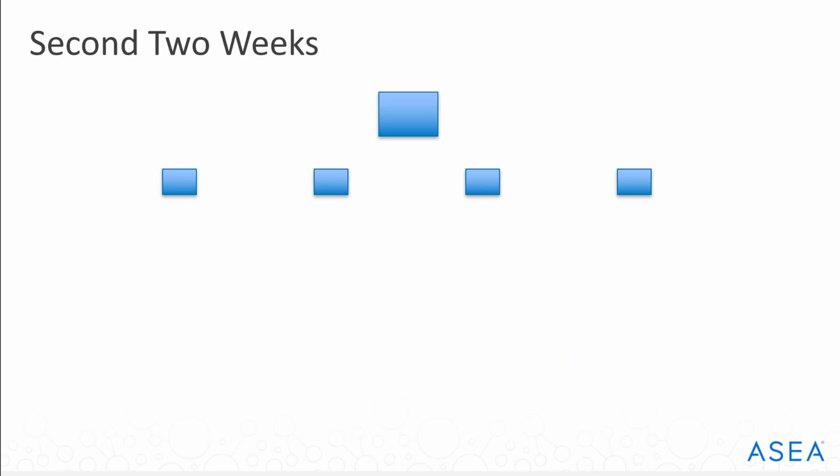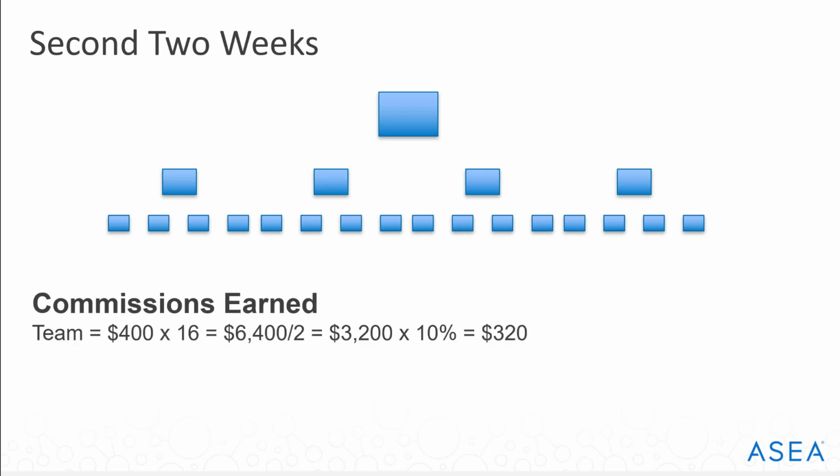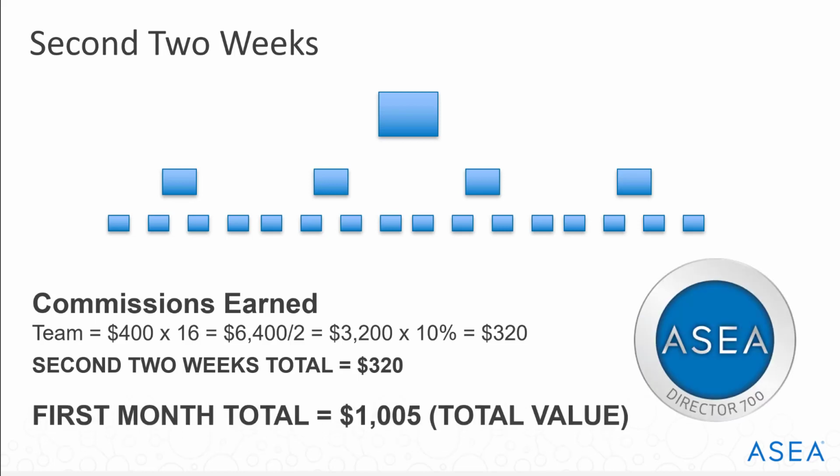Okay. Now let's talk about the second 2 weeks. Going back to our 4-person example, our 4x4 in this case, that means your second 2 weeks, if each one of those 4 people enrolled their 4 people, then your earnings, because you're not personally enrolling anyone, you're not going to get any fast start bonuses in this particular example, okay? But just your team commission earnings alone would be another $320. Again, even though you didn't personally enroll anyone your second 2 weeks, and if you add that to your first 2 weeks total, then you now have earned $1,005 in your first month, okay? And you are now a Director 700. Okay, that's all within your first month.